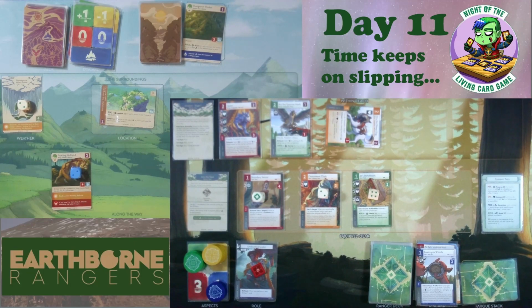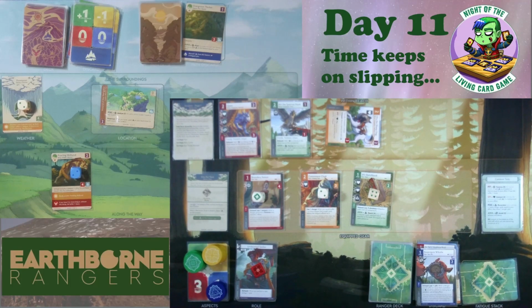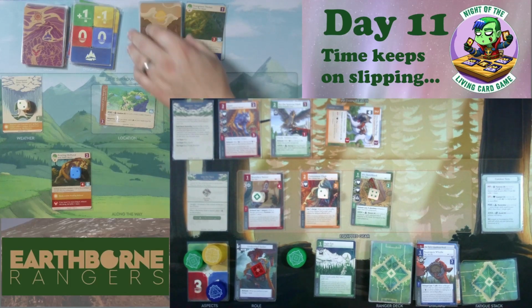Let's see here. Do I want an Eagle Eye or do I want a Sketch? I'm still doing really good on deck size. Yeah, let's try the Eagle Eye. So I'll spend one for Eagle Eye, so I get to scout three path cards, then draw one.